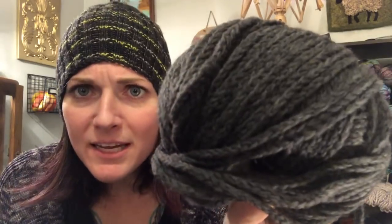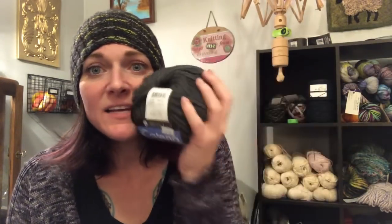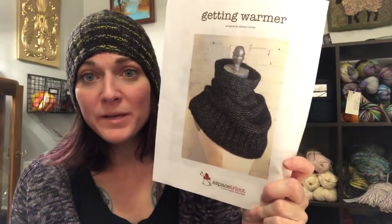And it is 94% extra fine merino wool and 6% nylon. And some of you are probably like, duh, you know what this is. I don't. I've never had it before. It's a chain plied yarn, and it is super soft. So that will be big and squishy and warm.